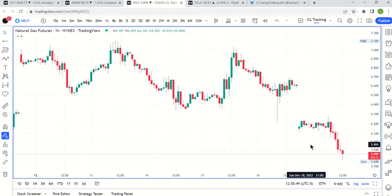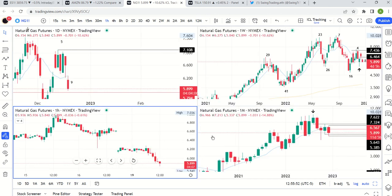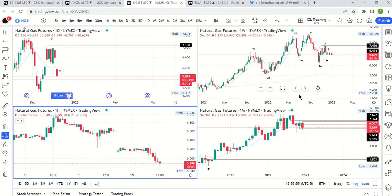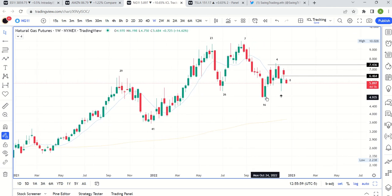So that's interesting. We're trying to hold some levels here. Let's turn to the weekly chart, because there's a weekly cycle as well, right? It appears we made a weekly cycle low back on the week of October 24th. That was a 16-week cycle, and the cycle before that was 26 weeks. So this was technically a really short one.